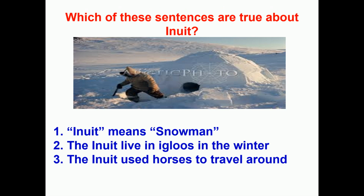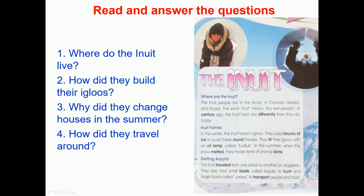Which sentence is true? I would like you to read and answer the questions. Number one, where do the Inuit live? Number two, how did they build their igloos? Number three, why did they change houses in the summer? Number four, how did they travel around?